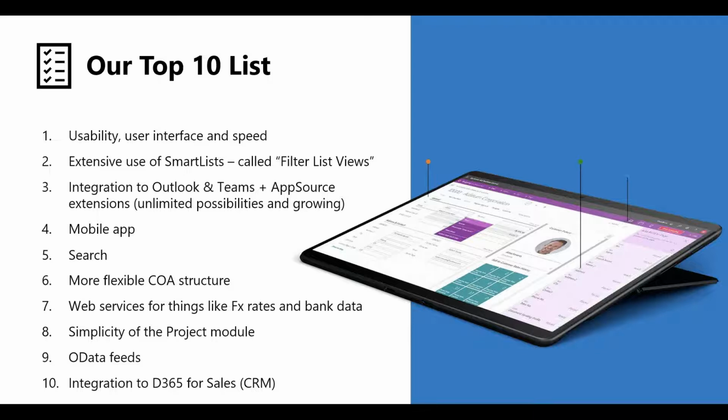Simplicity of the project or jobs module touched on earlier. And the OData feeds, the data sets that support Power BI. These can also be opened up in Excel or a pivot table using real time and fed back to BC.